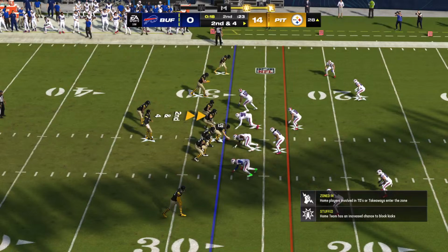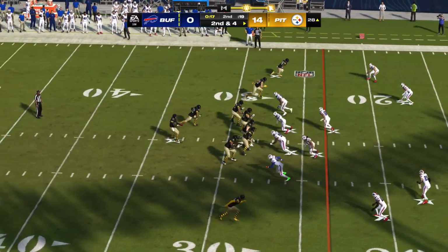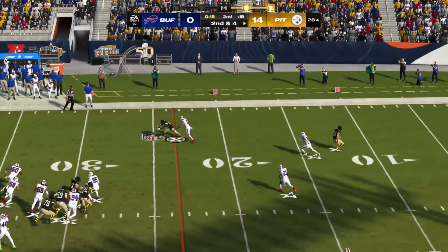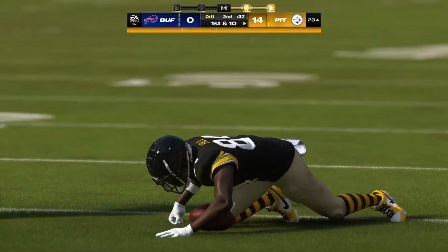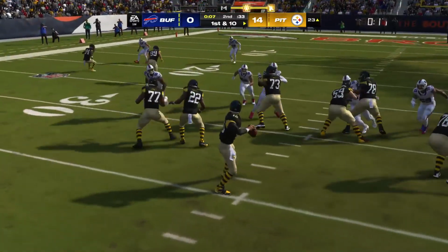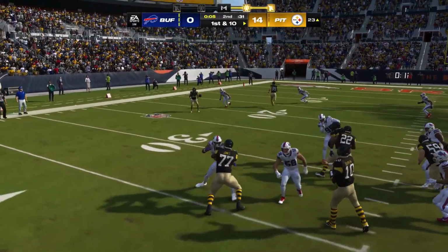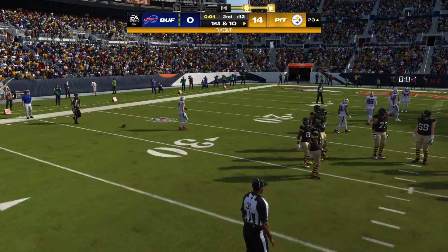Second down and 4. Here's Burrow. Throw left side complete. That's Hill. Well, that'll be enough to keep the drive moving forward. Another first down on the pickup of 5 yards. And with just 4 seconds left in this first half, a timeout call.